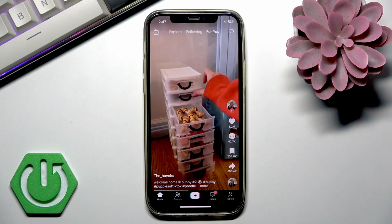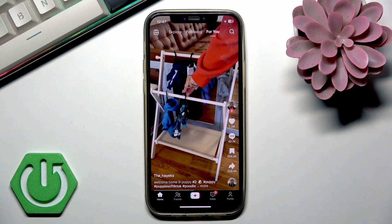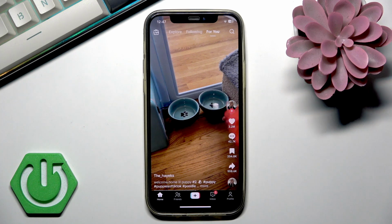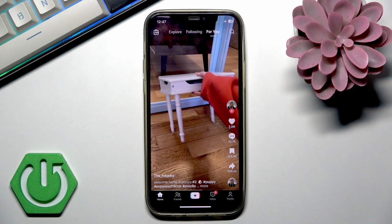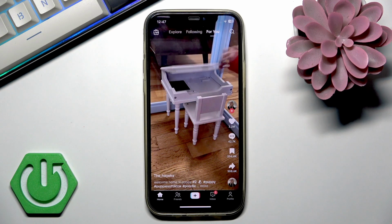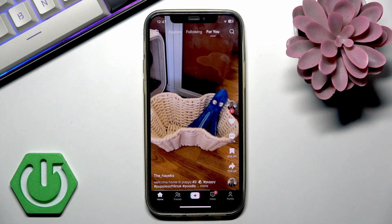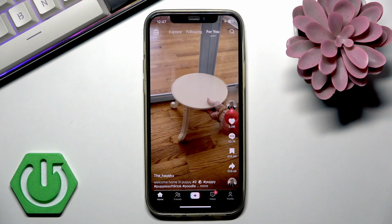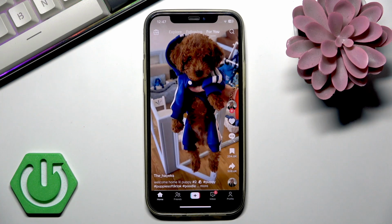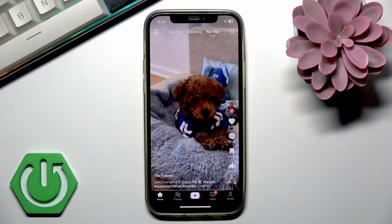The first one is that you should be at least 18 years old. Also, you should have a minimum of 10,000 followers. And also, you must accumulate at least 100,000 video views in the past 30 days. And once you meet all the criteria, you can apply through the Creator Monetization Center inside the TikTok application.